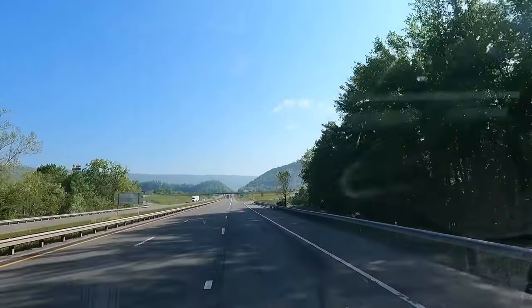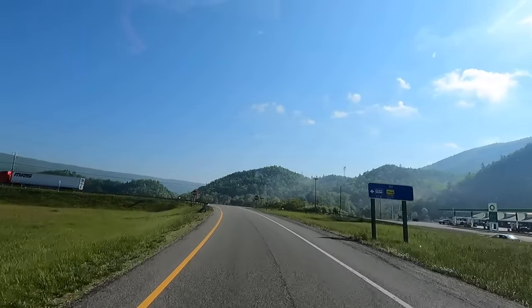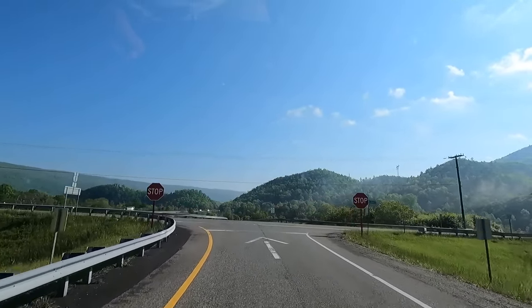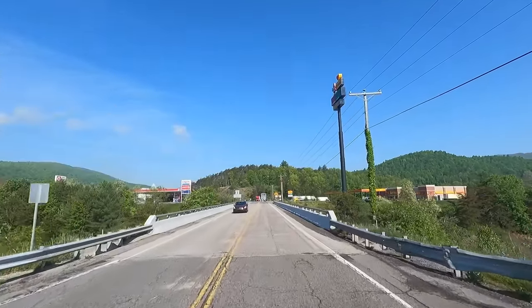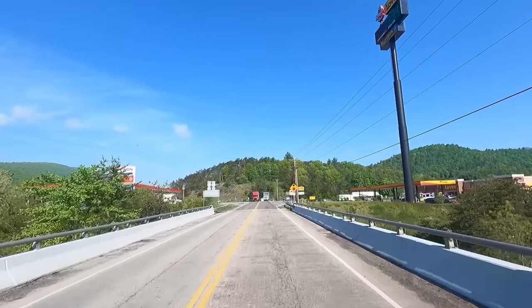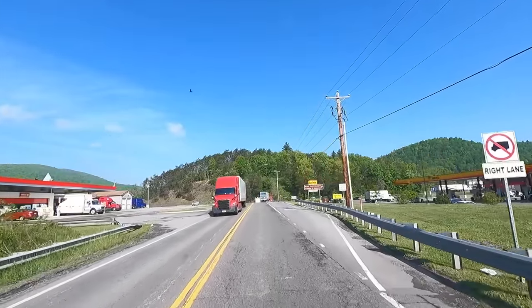Trees everywhere. Okay, here's our exit. U.S. Highway 52. Looks like we may need to make a left. Then we're going to cut up to a little town called Bluefield. Bluefield, West Virginia. It's right on the Virginia, West Virginia border. I think the town's actually within both states.